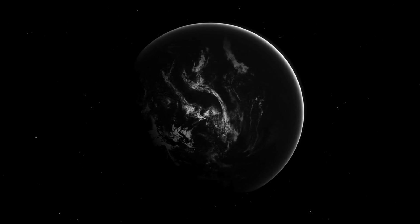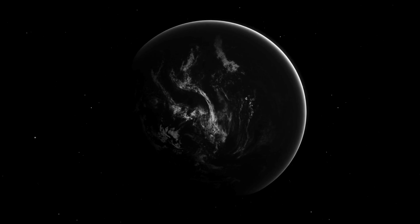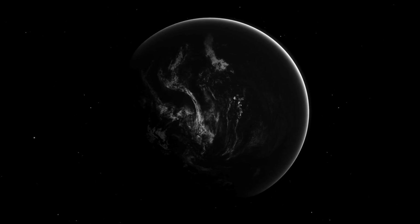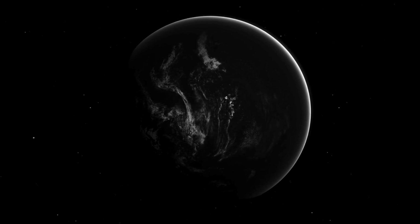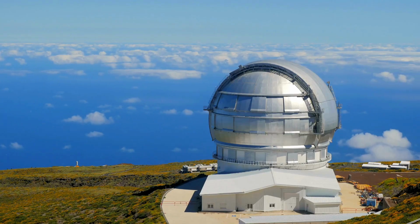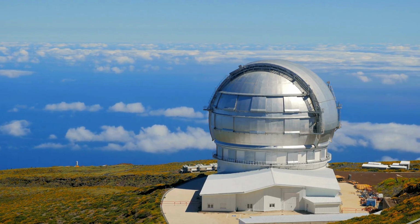GJ9827d, with a size twice that of Earth and a mass nearly 3 times greater, is one such sub-Neptune. However, unlike most sub-Neptunes, which often have atmospheres dominated by light gases like hydrogen and helium, GJ9827d's atmosphere is thick with water vapor and metals, placing it in a category all its own. This steam-world exoplanet orbits a K-type star, a cooler, orange-hued star in the constellation Pisces, which has made it accessible to both past and present telescopes.